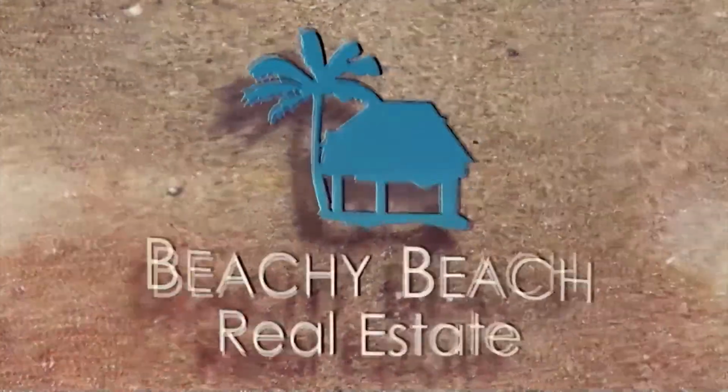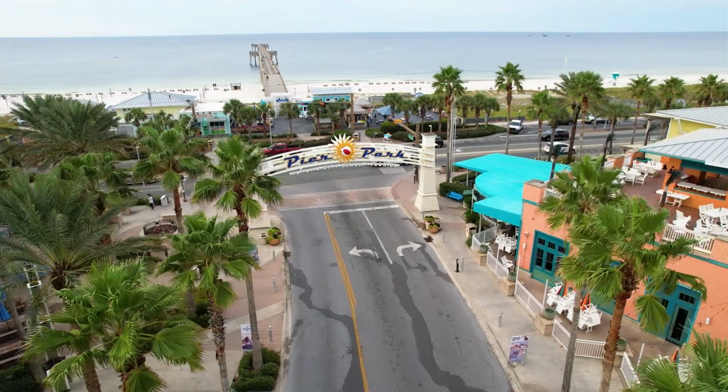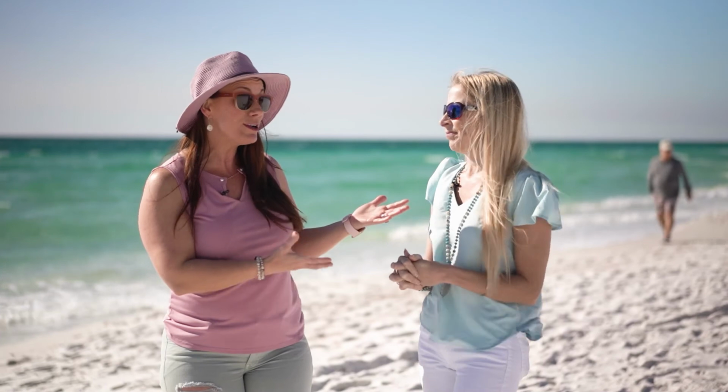So today, we wanted to highlight one of our favorite areas of Panama City Beach. Everybody knows about Pier Park and the West End, but what about the East End? Locals sometimes say, "We're going to the east end of the beach." It's often called Grand Lagoon off Thomas Drive. Heather, what do you love about the east end of Panama City Beach? I know you actually own a few vacation rentals in this area.